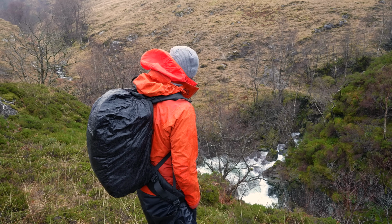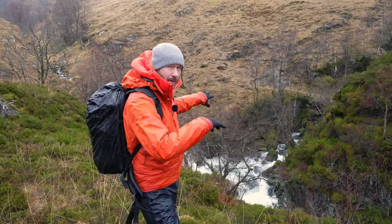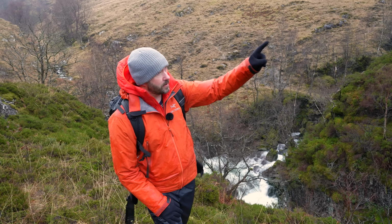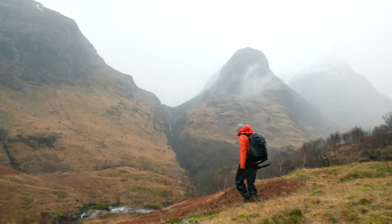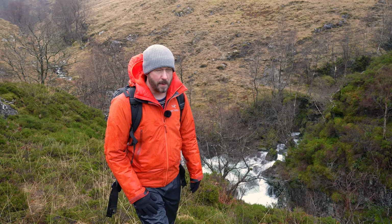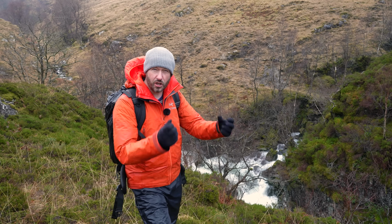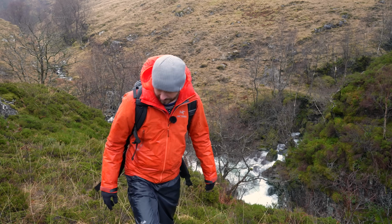And I think what I want to do is head down and see if I can get a little bit lower to get some of this waterfall in below here. And then I can shoot back up to these amazing, what's called the Three Sisters in the background here. Probably only get 2 of them actually, but I think it'll be pretty good. The silver birch on the hill look amazing as well. Everything just looks so much more vibrant when it's wet like this. Right, let's go and have a look down there.